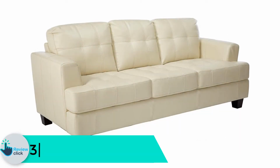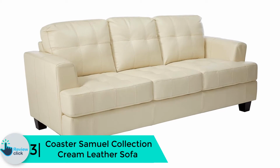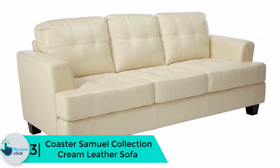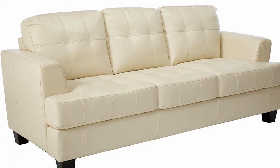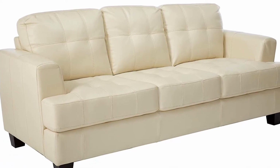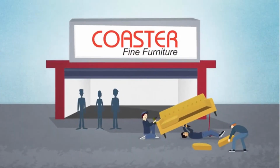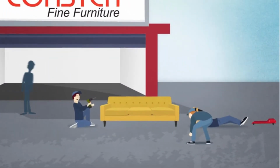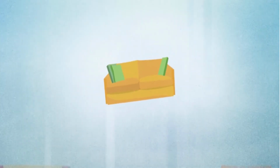At number 3, we have the Coaster Samuel Collection Cream Leather Sofa. You can't talk about this sofa without talking about its impressive design, durability, and comfort. If you ever needed a comfortable chair, then move fast and get yourself Coaster Samuel Collection Cream Leather Sofa. You will love it. This 3-seater sofa has clean lines and great cushions. The cushions are attached to the seat and at the back.